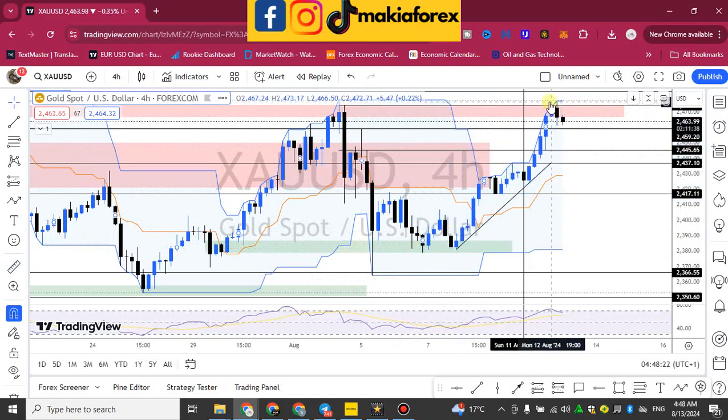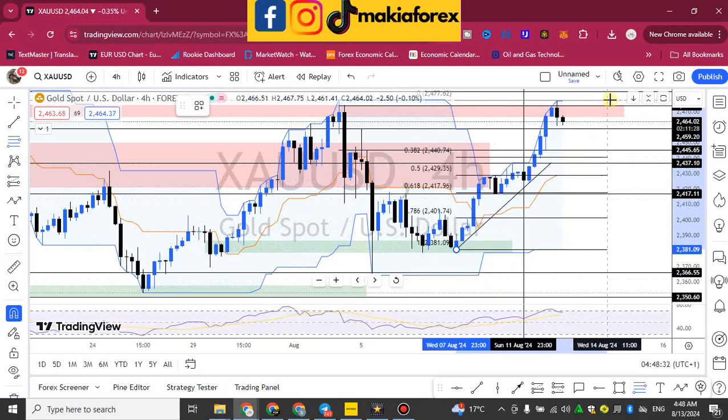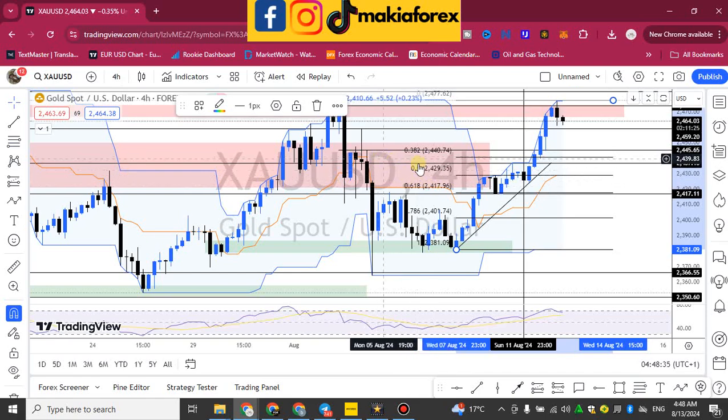So we're looking for gold to pull back, because if you put the Fibonacci tool over here, from this area all the way to this area, you can see that the 50 level is around this particular area, which was broken strongly today because of the market reaction. So I will say that gold has to pull back at least to the 0.38 level, or the 50 level, or even the 0.6 level before it can gain momentum. But you can see that now gold is trying to pull back to the upside.